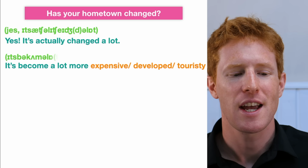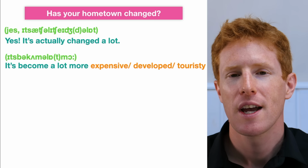So, here's some vocabulary you can use. Yes, it's actually changed a lot. Okay. It's become a lot more expensive. Listen, it's become a lot more. It's become a lot more expensive.